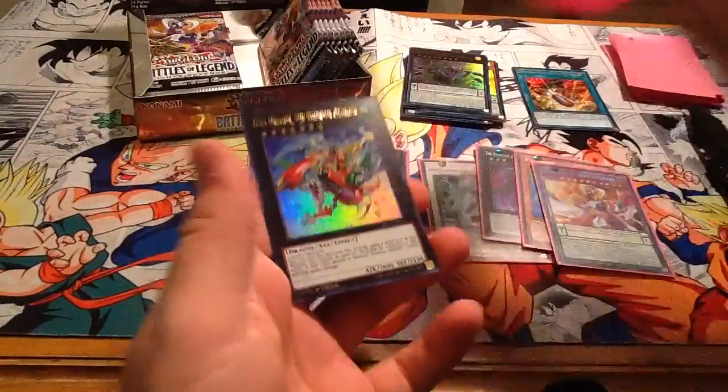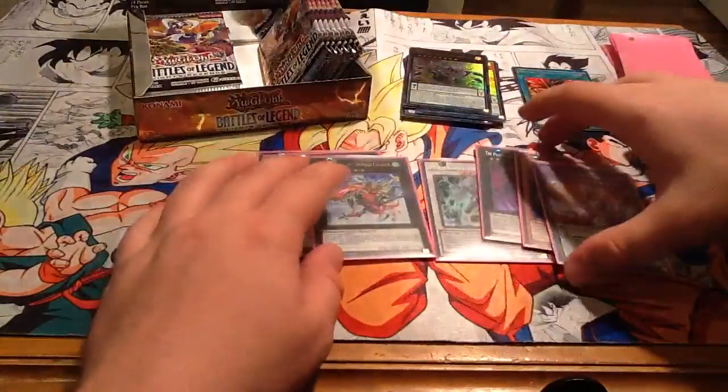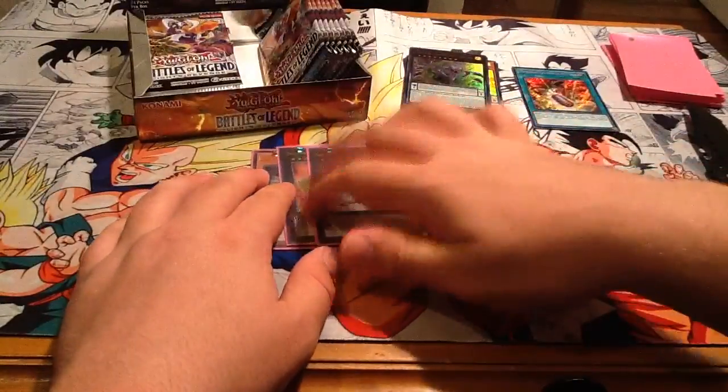And actually, the cards that I'm hoping to pull are Sage with Eyes of Blue, and Minerva, the Exalted Lightsworn, because those are the more valuable cards in this set.